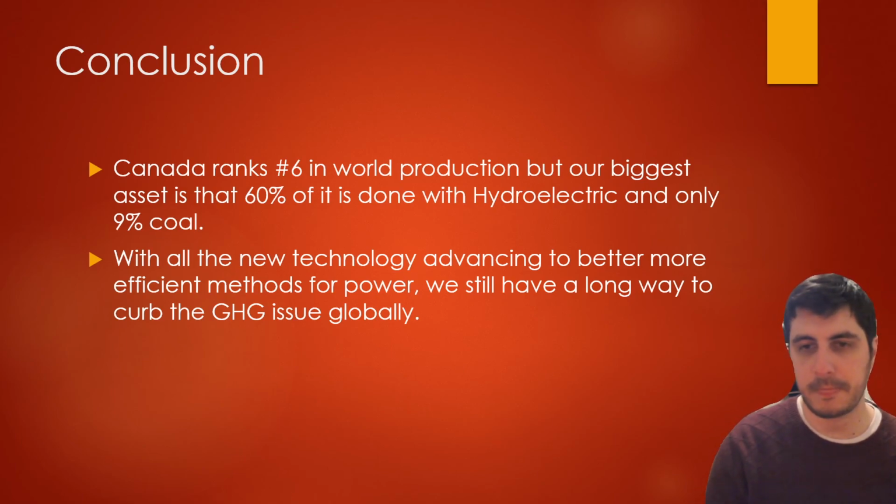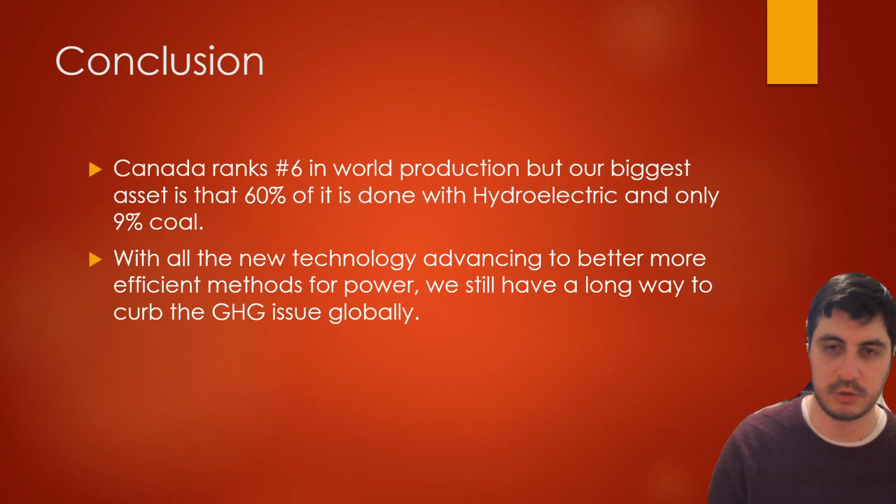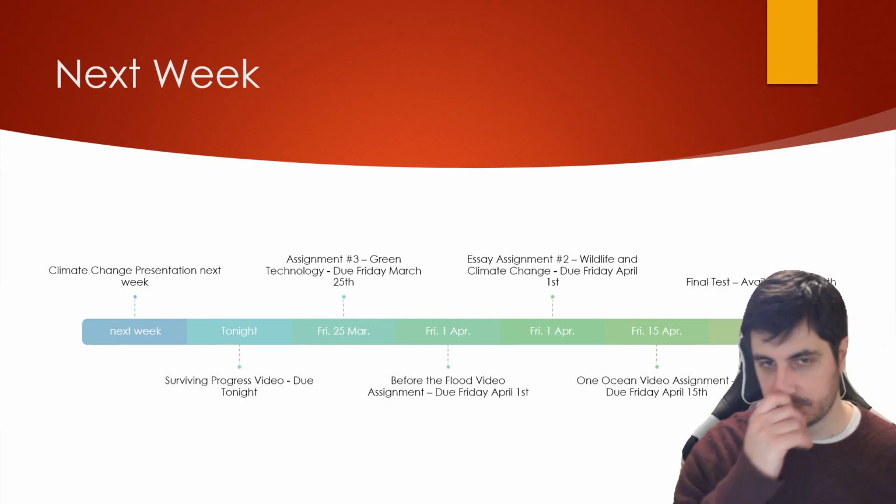With all the new technology advancing to better, more efficient methods for power, we still have a long way to curb the greenhouse gas issue globally. That brings me to the end here.